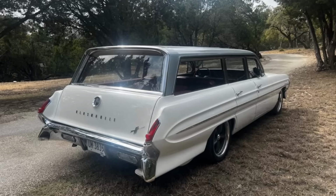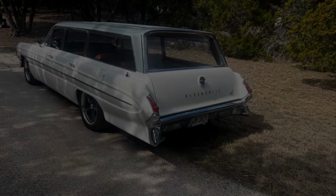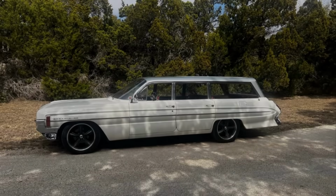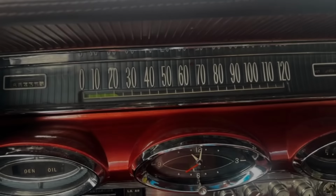Under the hood, the original drivetrain has been replaced with an LQ9 6.0-liter LS V8 engine paired to a 4L65E automatic transmission, delivering dependable modern performance with classic styling. The Ford 9-inch rear end and 4-wheel disc brakes ensure power and stopping capability are well matched, making this wagon far more than just a nostalgic cruiser.